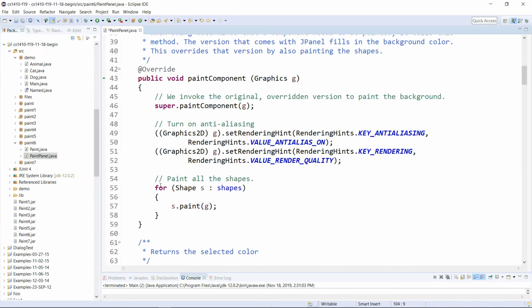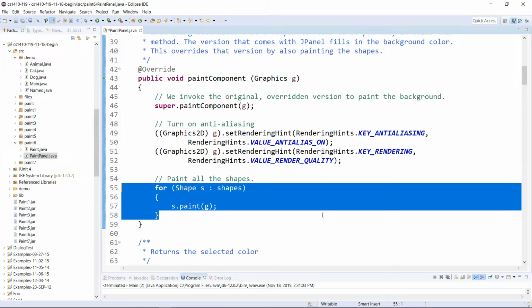we're here in the paint component method. We are painting all the shapes. And you'll see we just iterate through the shape list, and we call the paint method. We don't care whether we're painting an oval, a rectangle, or a line. They're all guaranteed to have paint methods because they all extend shape. So we just call them, and depending on what type of object it is, that determines which paint method gets called. The rectangle's paint method, oval's paint method, or line's paint method. So that's where we stood last time.